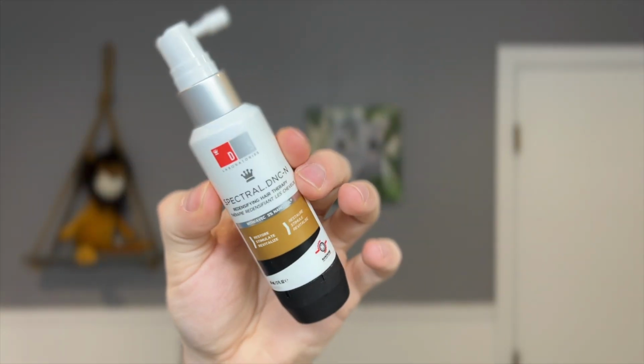Now, using this stuff is very easy. It comes out of the pump there. It's a very easy to use spray. And they do recommend that you apply 6 pumps twice a day directly to the scalp in the affected areas. It's super easy to use. You just spritz it onto your hair and then go about your business.